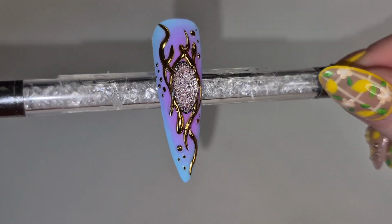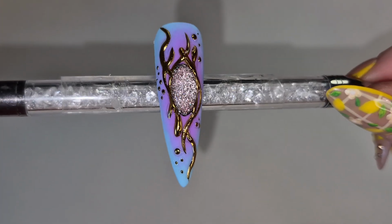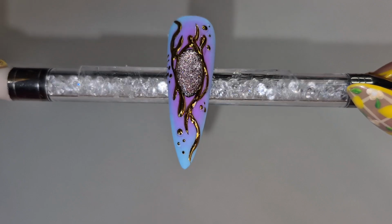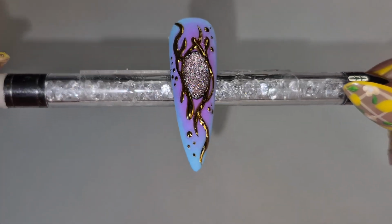I cured it, I matte top coated the whole thing again, and then I no wipe top coated just over the cat eye and the sparkly gold bits, and I love it. I really do enjoy these Triple F Fridays. They are awesome, and I hope you guys did too.